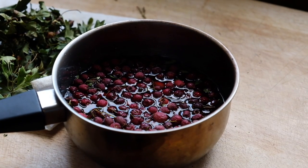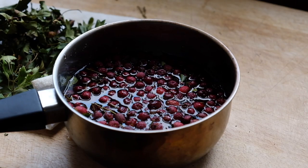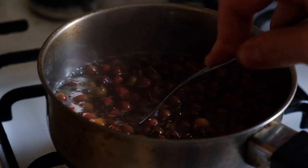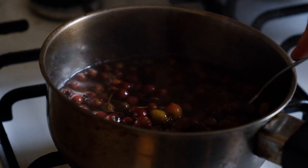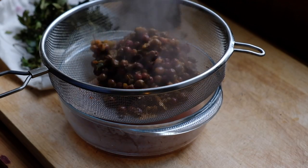I just added about the same amount of water, and then I left them to simmer on a low heat for about 15 minutes, I think, until they got quite soft and squishy, and I used a fork to squish them down as much as I could to get all the goodness out of them.